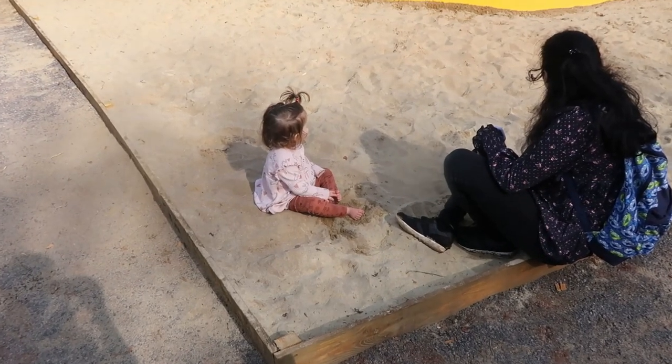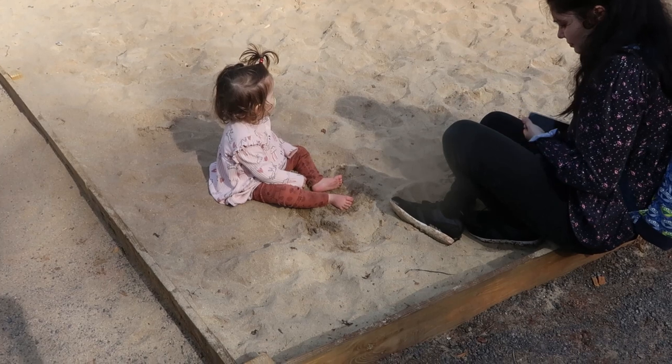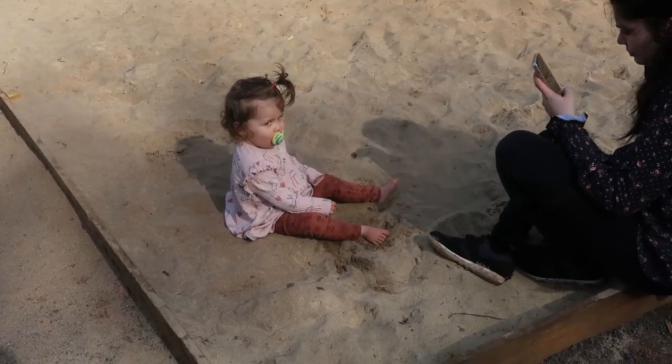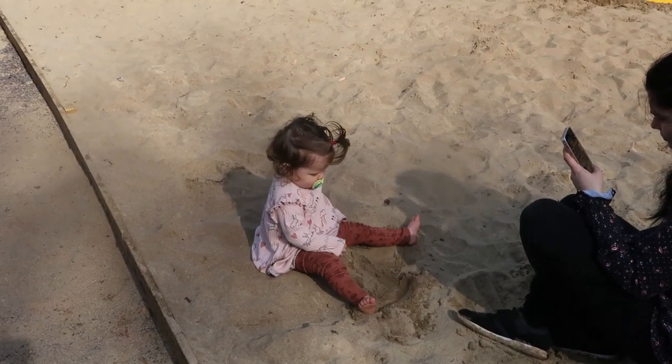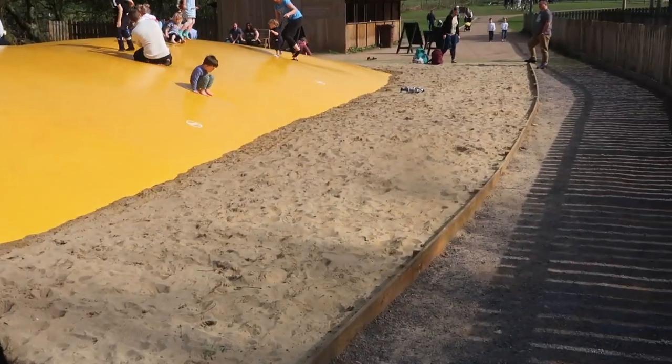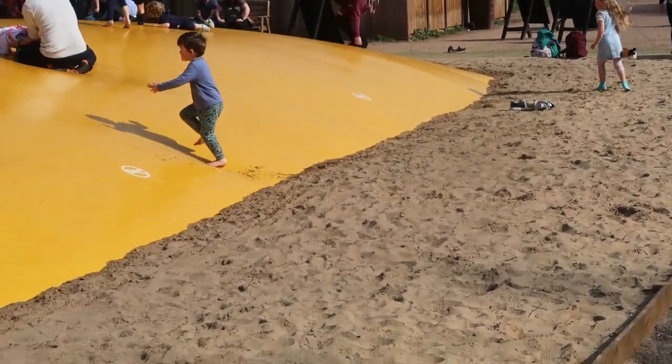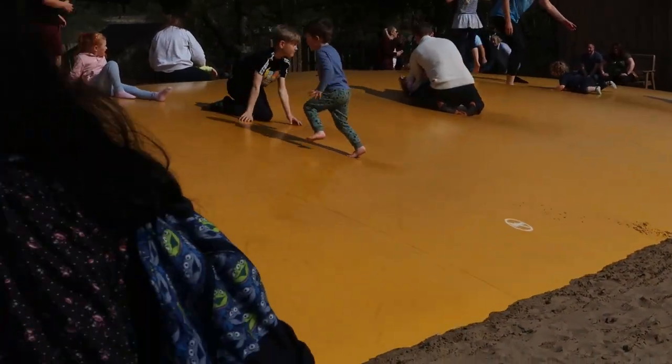Even Emma's getting some playtime in the sand. It's like being on the beach, isn't it, Emma? Yeah, it's turned into such a lovely day now as well. Edison's still playing on the jumping pillows, they're called. The sun's been out for a while and it's been gorgeous here, so we've had a really nice day.